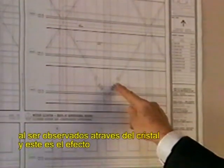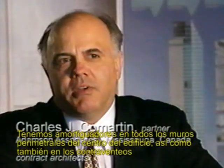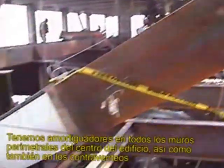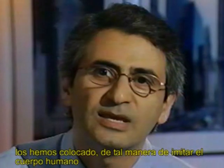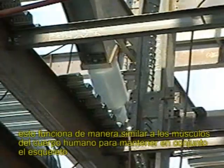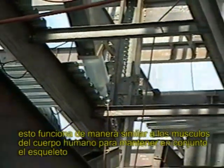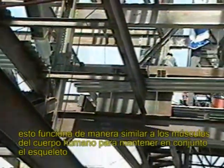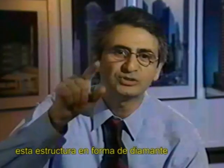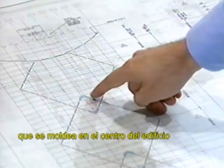You can see them through the glass, and this is the effect. We have dampers on all four of the outside walls as well as all of the four cross-bracing areas of the core. We have placed them in such a way that we sort of mimic the human body. It's functioning the same way as the muscles of our body function, holding the skeleton together. They follow a diamond-shaped pattern at certain intervals in the building.